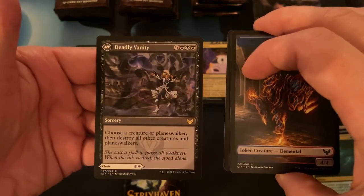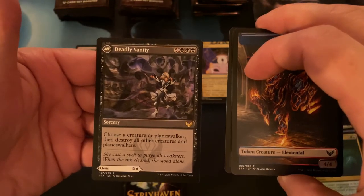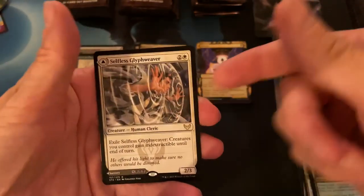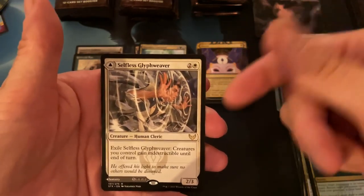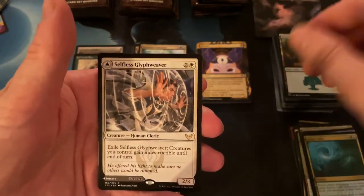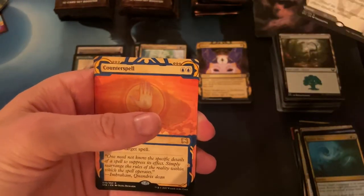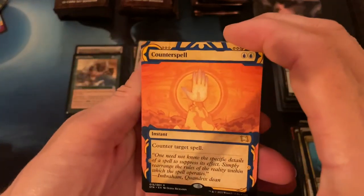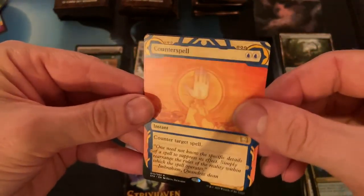Deadly Vanity. 8 mana, choose a creature or planeswalker, then destroy all other creatures and planeswalkers, for a board wipe. Not bad. Okay. Yeah, if you just cast that in the same turn, cast this, or you have it out, exile it, and then cast the other side would be amazing. Let's see. Ooh, Counterspell. Very pretty, isn't it? That's a nice card.